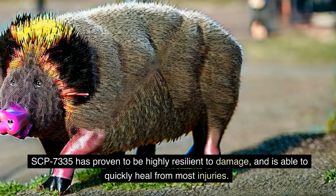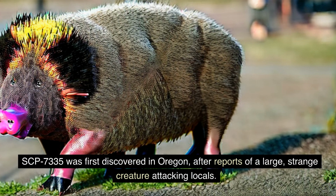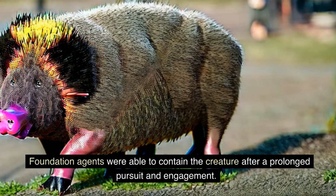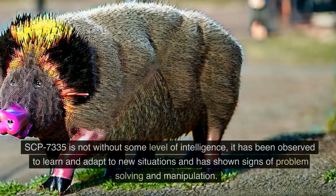SCP-7335 has proven to be highly resilient to damage, and is able to quickly heal from most injuries. SCP-7335 was first discovered in Oregon, after reports of a large, strange creature attacking locals. Foundation agents were able to contain the creature after a prolonged pursuit and engagement. SCP-7335 is currently contained within a specially designed containment chamber that uses gravity manipulation technology to neutralize the creature's abilities.